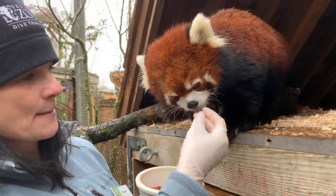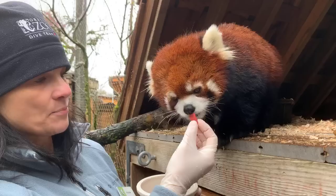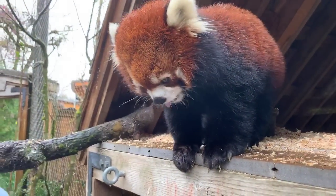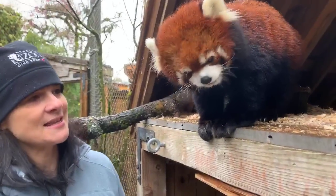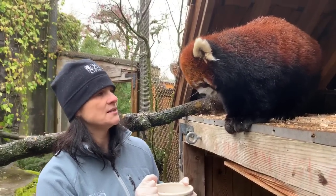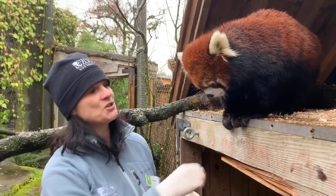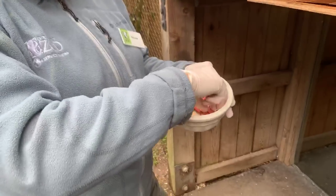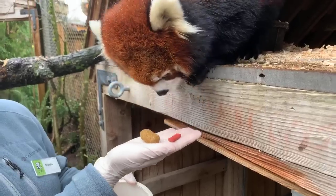He loves apple. And then there's another type of biscuit that's like a browser biscuit, and he really likes those too. They're the little red ones that he's eating. And I think he likes those because they have a little bit higher sugar content in them. So we limit those in his diet and use them to train and for enrichment. But as you can see, if I offer him this, a piece of apple, and a piece of biscuit, which one is he going to take? He's going to take the apple.